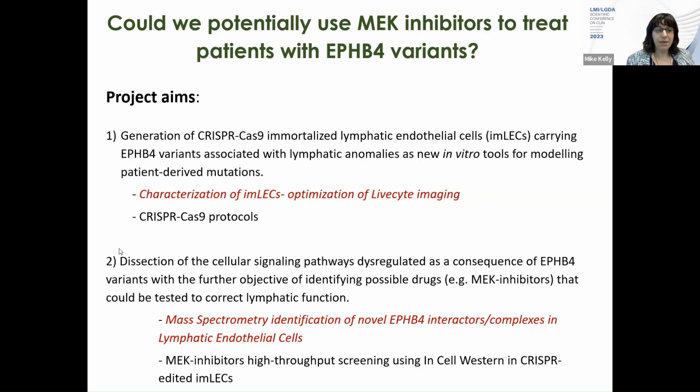And the second aim is the cellular signaling pathways that could be dysregulated as a consequence of these EPHB4 variants, with the further objective of identifying possible drugs that could be tested in vitro to correct lymphatic function. We started to perform a mass spec experiment in lymphatic endothelial cells, looking for novel interactors. And once the CRISPR cells are generated, I would like to perform a high throughput screening for MEK inhibitors using in-cell Western technology.